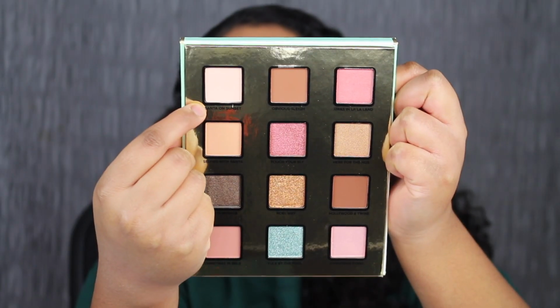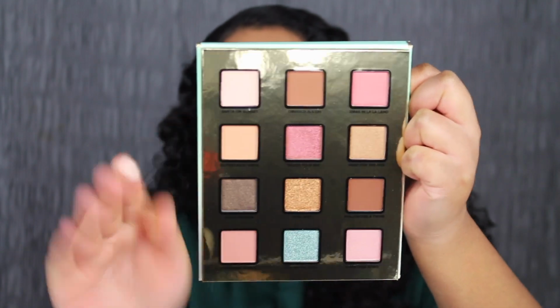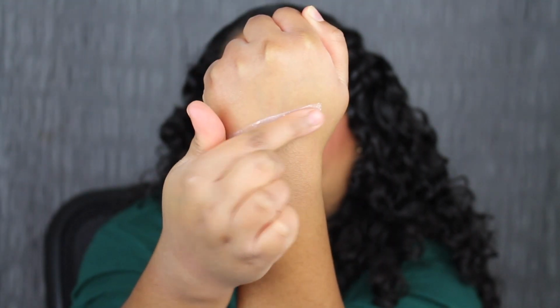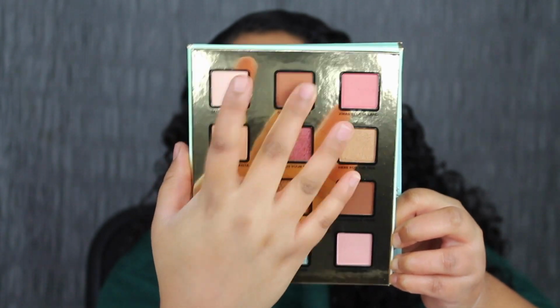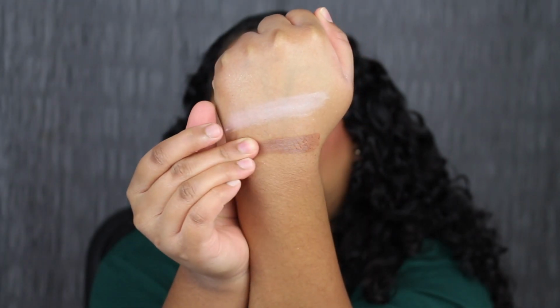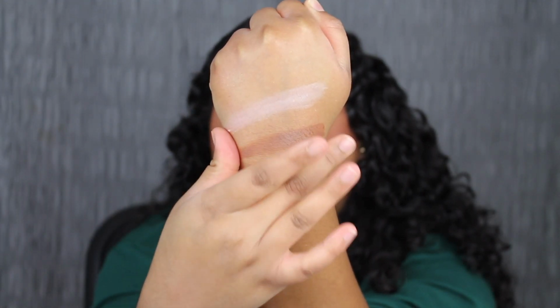The first shade is called Santa on Sunset. Ooh, this is super soft in the pan. Here's what that shade looks like. The next shade is called Obvious Sleigh. This is very soft in the pan. That's swatched very nicely. I'm gonna go over it.